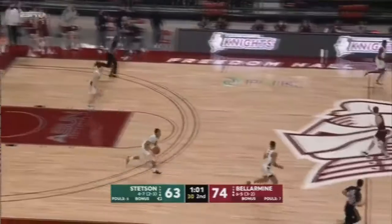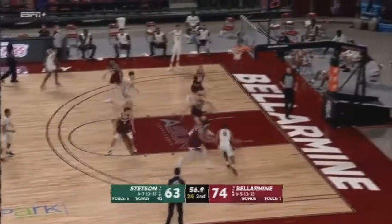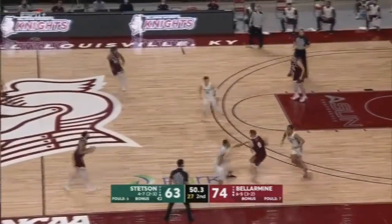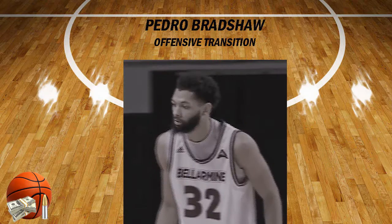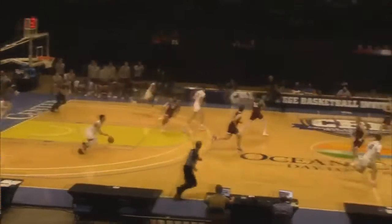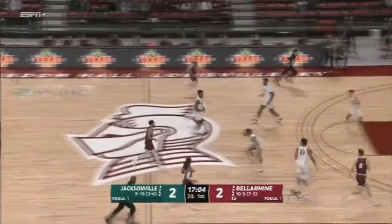Doug Davenport. Stetson's in a little shock. All of a sudden you're up 20, and now you find yourself down double digits. Bradshaw comes out with it again. We'll see if the Hatters foul. They're trying to, and they finally call it. Pedro Bradshaw. And Bradshaw, another board for Bellarmine.